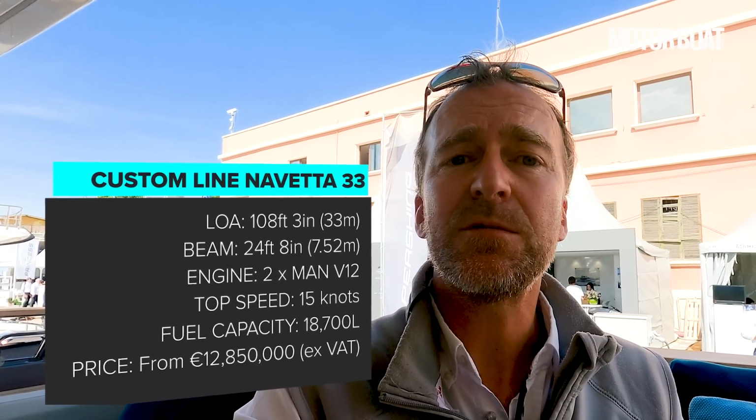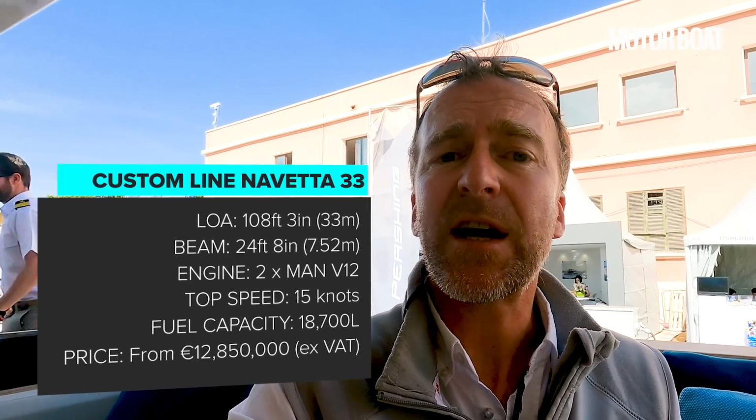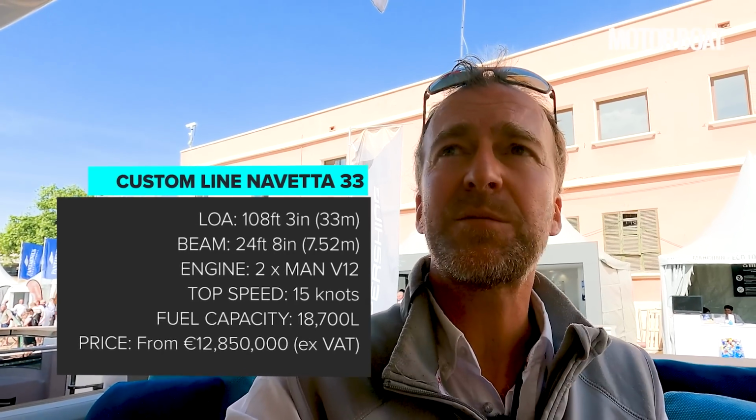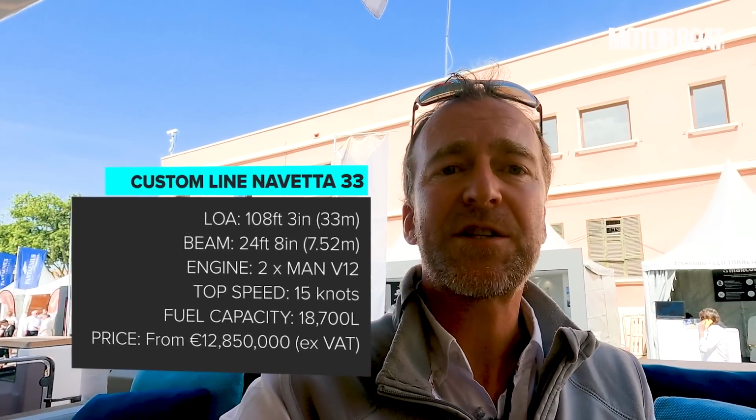So that is the Custom Line Navetta 33, a really proper semi-displacement, long-range cruising vessel. You cruise around at about 10 knots. I believe at 10 knots you're burning around, I think it's 200 litres per hour per engine. So at that kind of speed you definitely get a transatlantic range, but equally it's the kind of boat you're going to be just as comfortable whether you're at anchor in a Mediterranean marina or doing a serious passage.